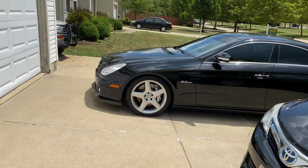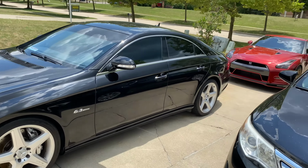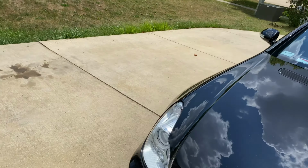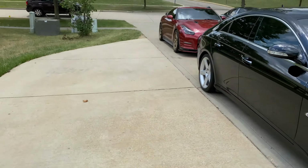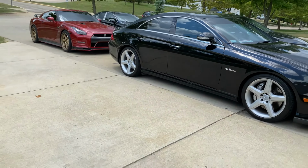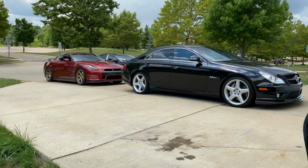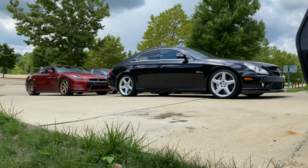Alrighty, boys, there she is. She is a looker. There's Jot's GTR. She hasn't been started in a few days, so the suspension has kind of lowered itself a bit. Look at that view, man. That is so crazy. Look at that. Woo.